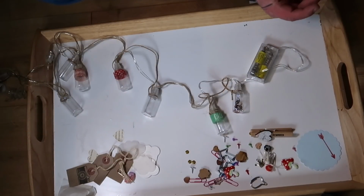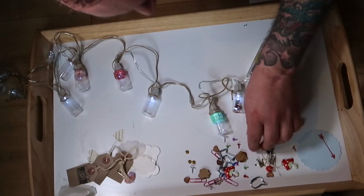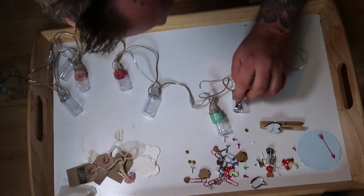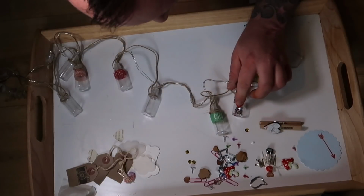Then I've got the red heart, and I've just put a tiny blob of glue. Oh, dropped it. And I've put that heart on the front of that bottle.